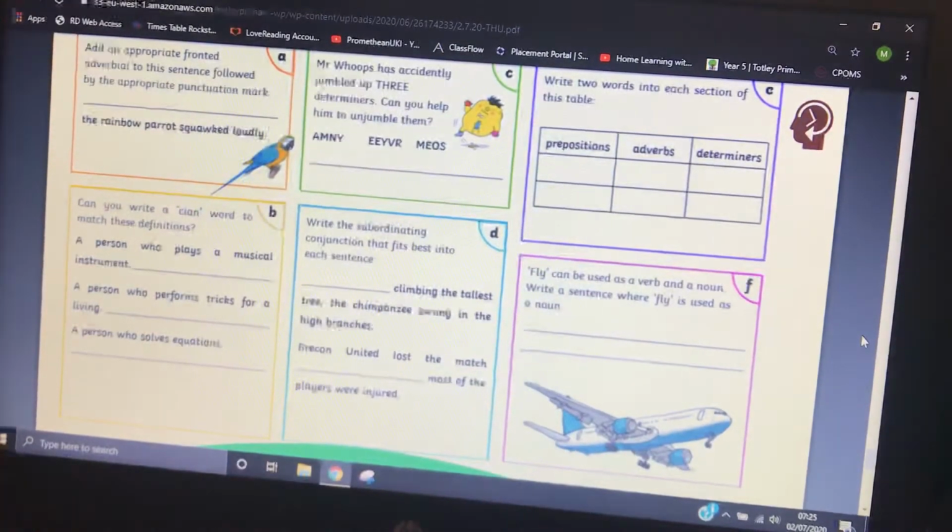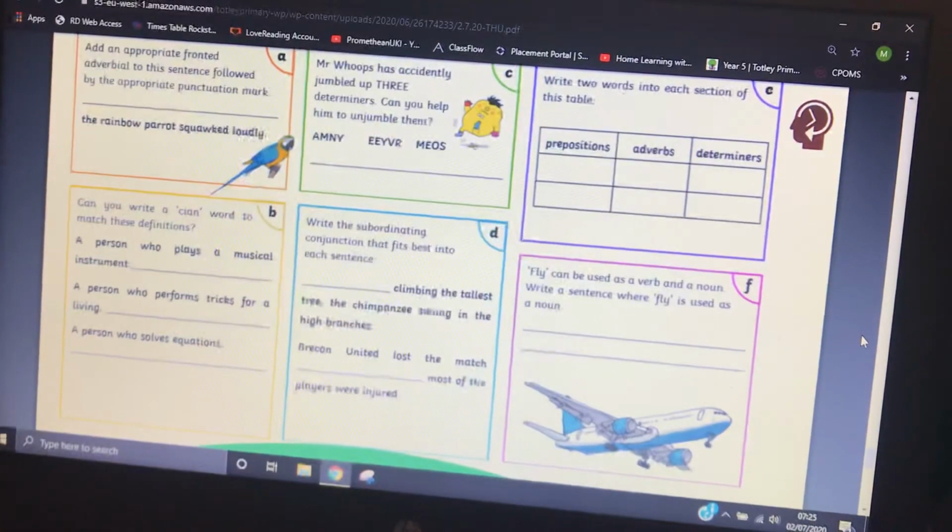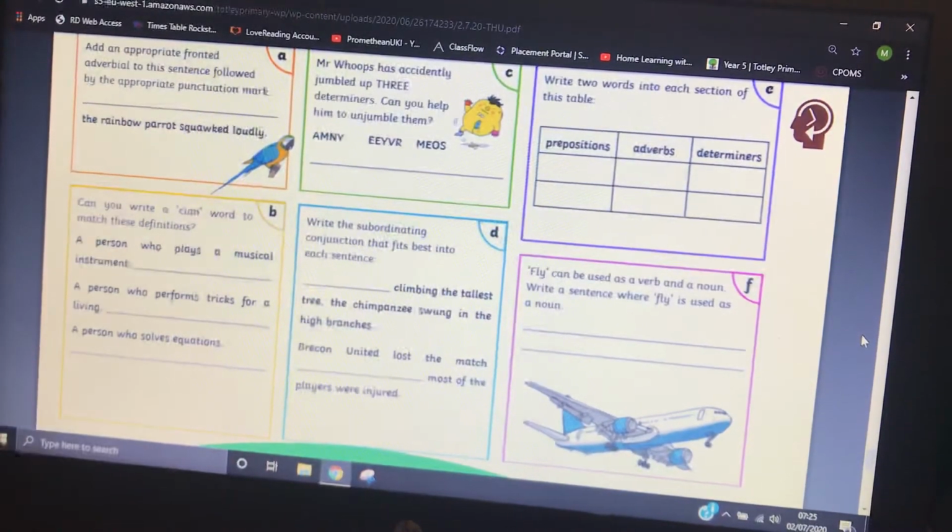Yeah, I do remember talking about this parrot last week. So yesterday, the parrot squawked loudly. Different shun words. A person who plays a musical instrument, musician. Someone who performs tricks for a living, magician. And somebody who solves equations can be a mathematician.